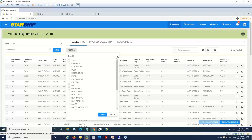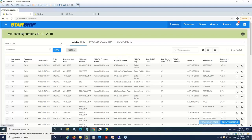Then you can drill down into a subset of order data here. You can look at just a certain batch, or you can sort any of these views by the GP fields that come over, the order number, customer ID, PO number, ship method, any of the address fields, any of those order header fields that you want to sort on, narrow down this view. You have the ability to do that here. So we'll go ahead and select the transaction and get started with our shipping process.